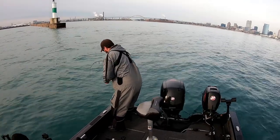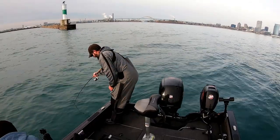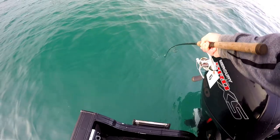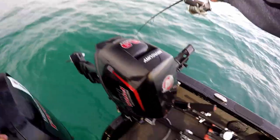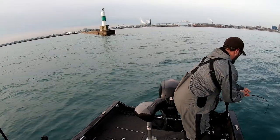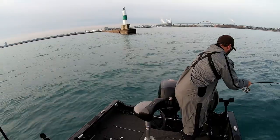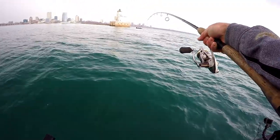This one looked long on the screen. This fishing stinks, huh? Oh, geez, these are right below us. Yeah. Gotta take them around. There we go. Nice and loose on the drag? Yep. Actually, when I set the hook, it was looser than I thought it was going to be.